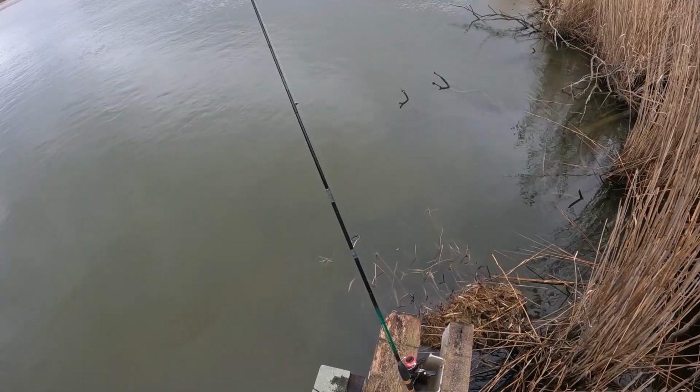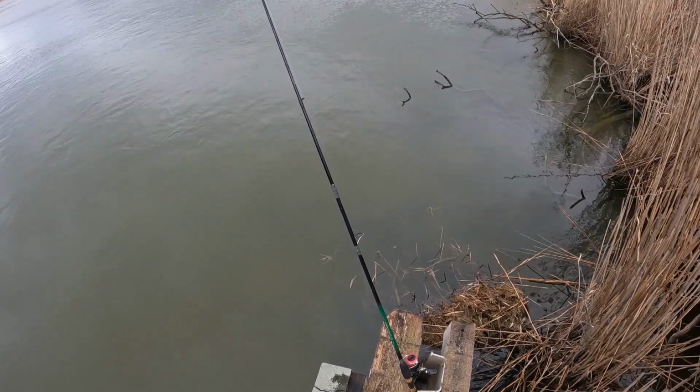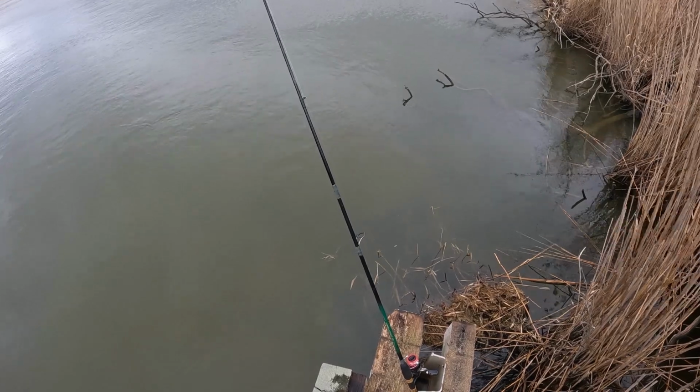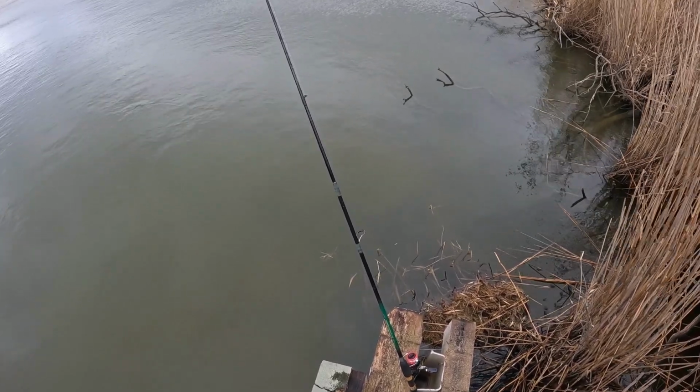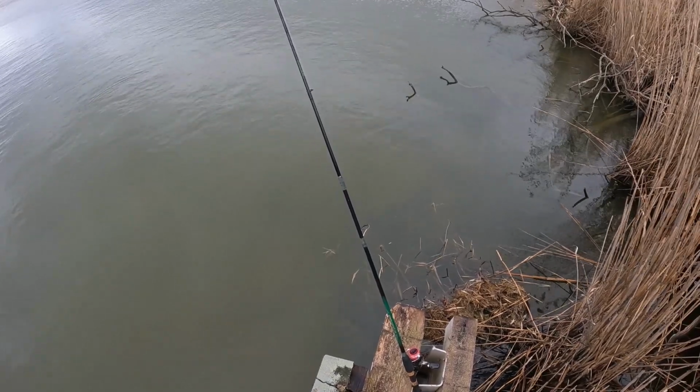All right, so we got those three fish on the Gulp and then the one on the jig. So yeah, four fish, not too bad. I think I'm gonna head over and try a different spot. If I don't catch any there, at least I caught the four fish here. But yeah, I kinda wanna move around and see if I can find a spot with a little better activity.